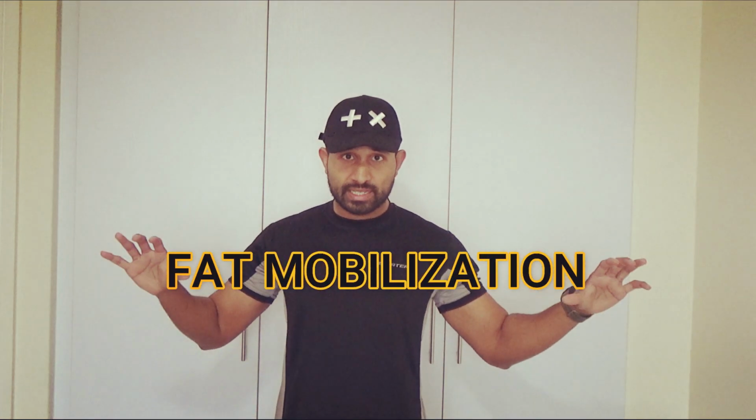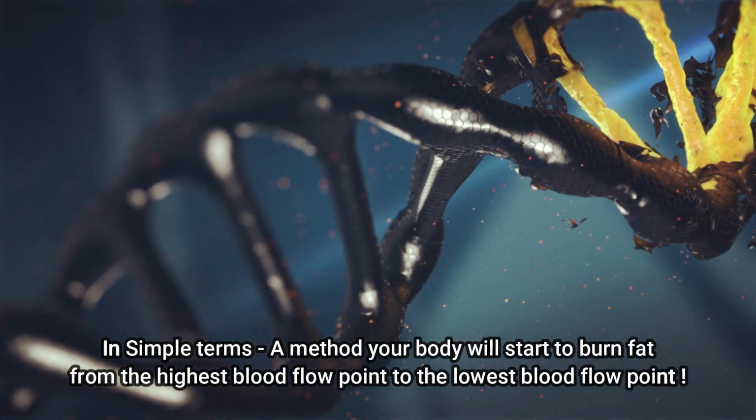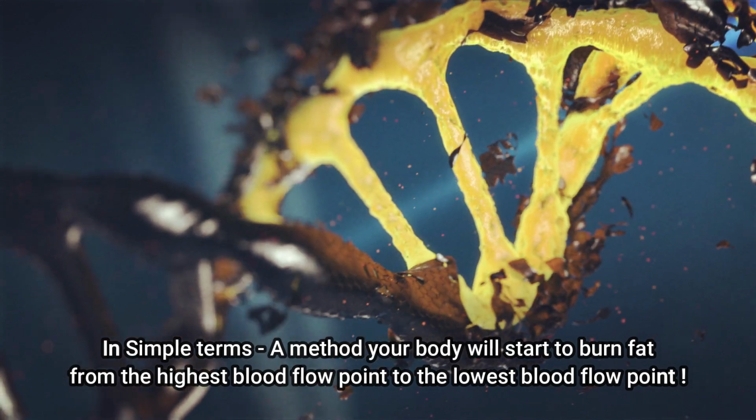Welcome to another episode. So you decided that you want to go from this to this. Congratulations. Before we even start to do this, at first we need to understand a process called fat mobilization. It's a method where your body will start to burn fat from the highest blood flow point to the lowest blood flow point. A typical human being moves their arms more than 1,000 times a day.